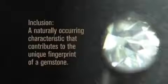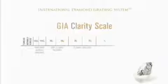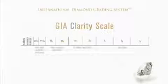The second C is clarity. Because diamonds form under tremendous heat and pressure, it is extremely rare to find a diamond with no internal or surface-reaching inclusions. Inclusions are a byproduct of its formation and actually help gemmologists separate natural diamonds from synthetics and lookalikes. The GIA clarity scale includes 11 clarity grades, ranging from flawless to I3.